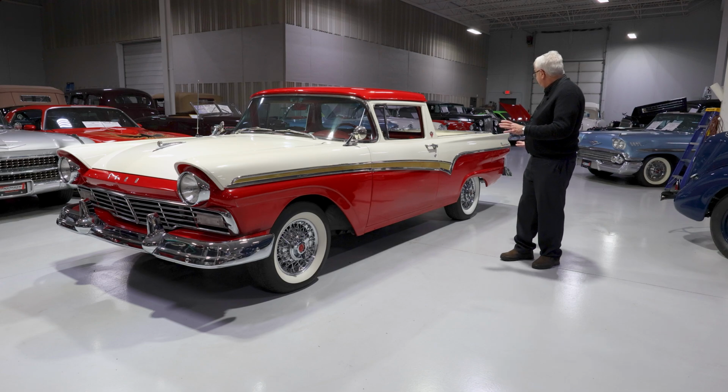It just has the greatest look. I mean, I just think this is about as 50s a color as you could ask for.